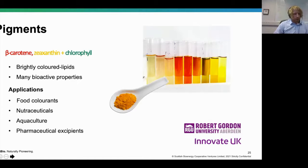So I've been working on developing green, food safe methods for extracting and purifying these molecules, which we're just in the process of upscaling at the moment. Next slide, please.